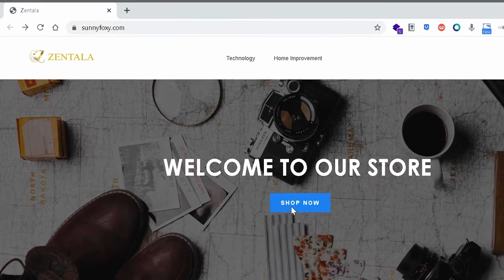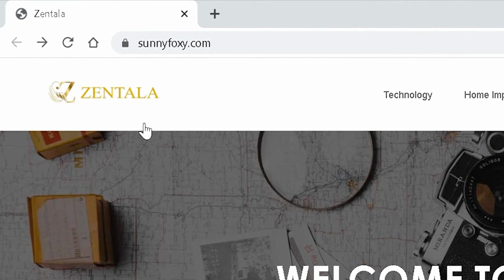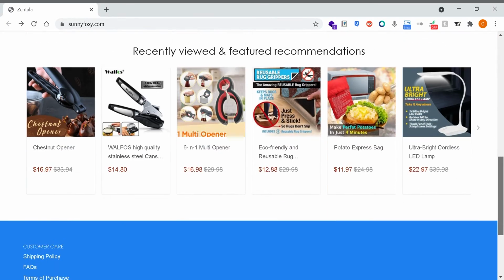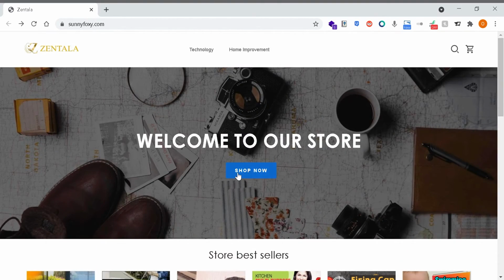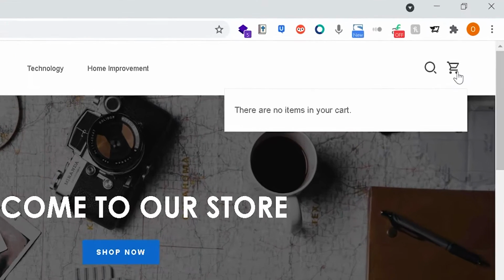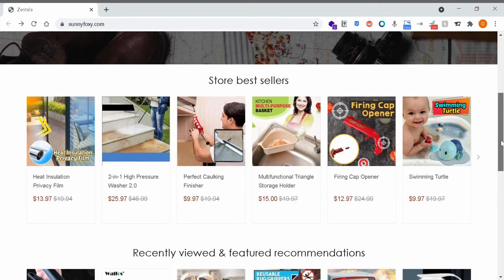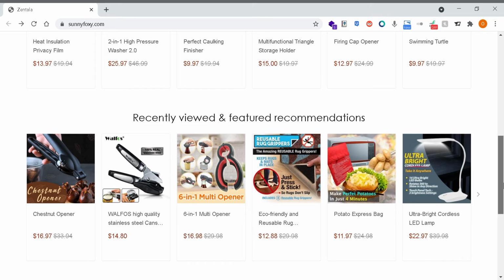So firstly, looking at the logo, it's sort of a golden, maybe a bit yellowy logo. I would expect that to be consistent throughout the site as well, which it doesn't seem to be, especially with this button here. We've got the cart, that's okay, it's kind of a standard default Shopify one. And we've got the search, so we can search things too. So, store bestsellers, recently reviewed and featured recommendations.